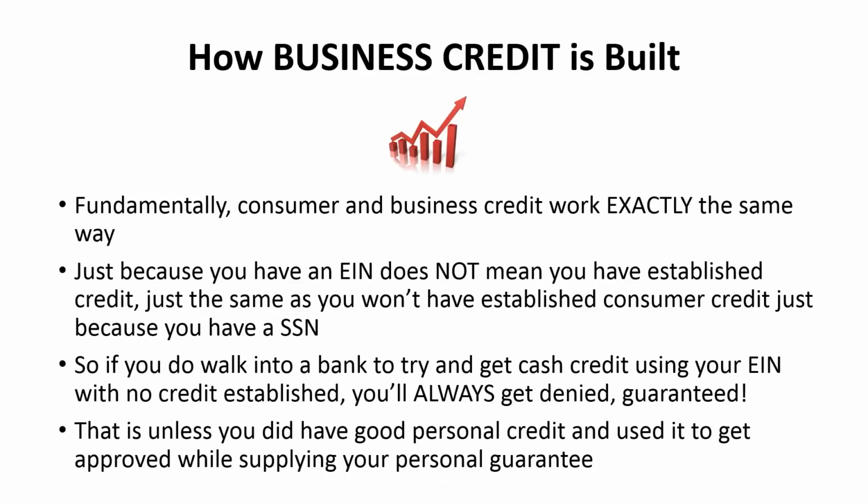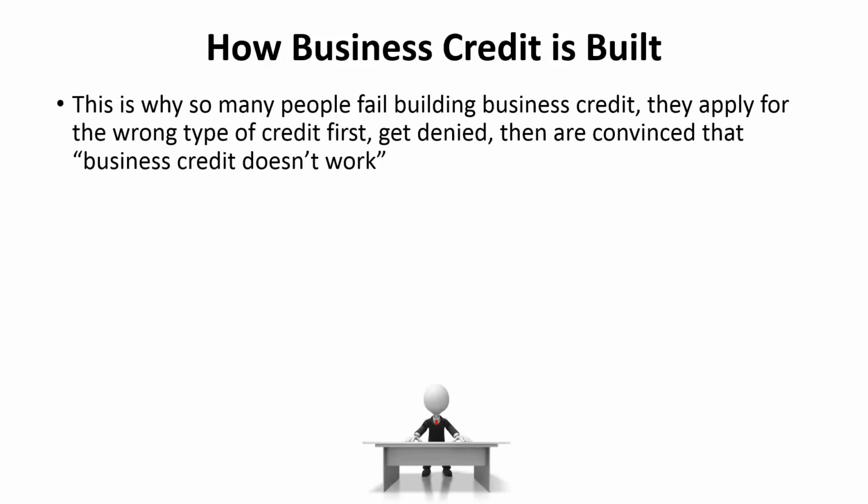The problem is they tried to apply for credit using an EIN that had no credit established, so the outcome was going to be a denial before they ever even tried to apply. So this is why so many people fail building business credit. They apply for the wrong type of credit first, get denied, then are convinced that business credit doesn't work.